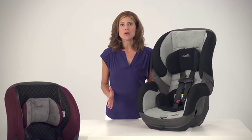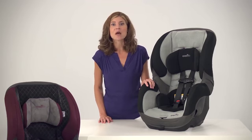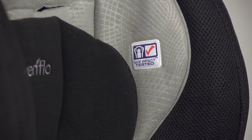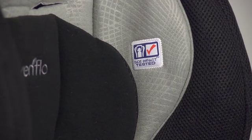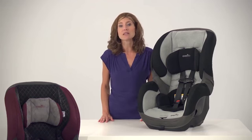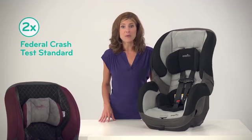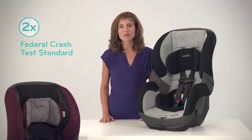We've gone above and beyond the current government standards when designing the SureRide DLX by testing to our internal side impact standard. The seat has also been tested for structural integrity at energy levels approximately 2 times the federal crash standard, and also meets FAA requirements for airplane use.